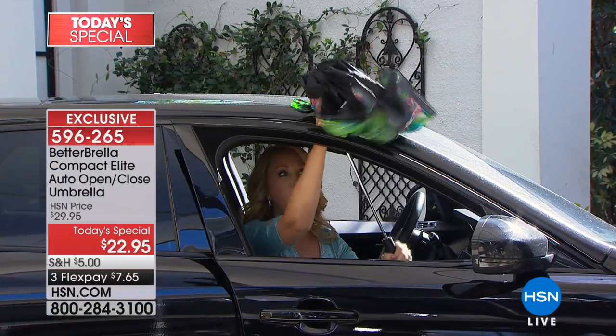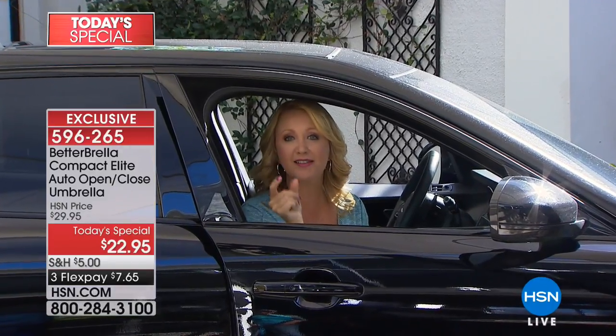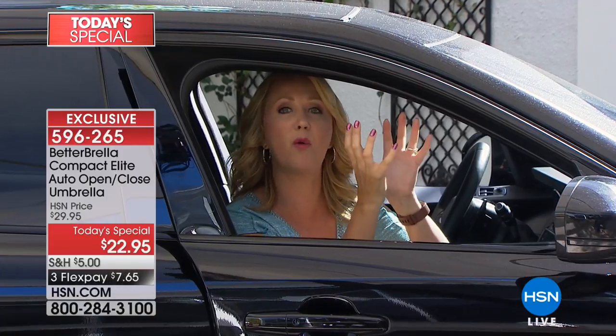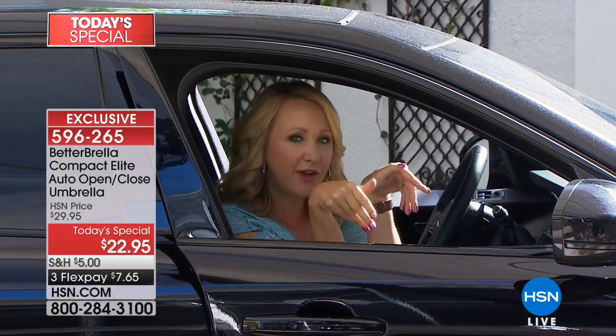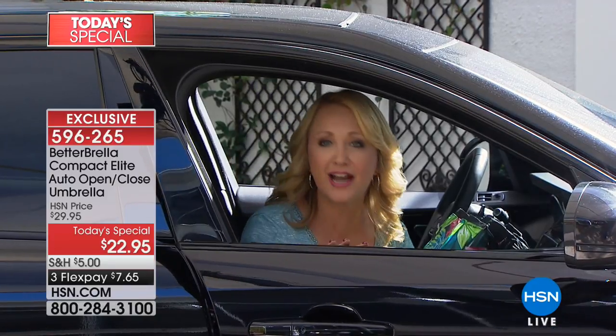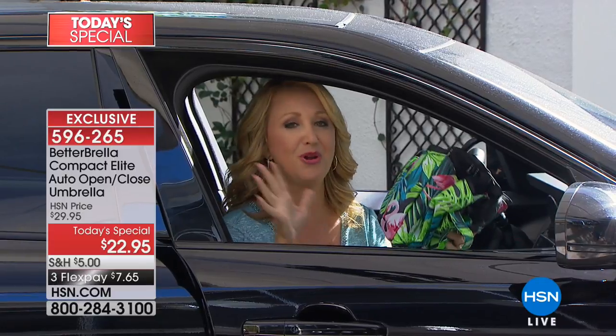Because the better umbrella with one touch operation is easy to pull in through a teeny tiny little space in the door, it means it's not dragging all of that water with you, and it's closing up into that waterproof cone into itself. It's not folding down like a traditional umbrella, which drips all over you, the inside of your car, all over your outfit and your hairstyle. This will keep you dry.